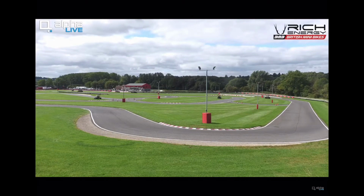And then into that right-hander at the hairpin, you've really got to nail it on the throttle back out, because it's a heavy braking zone. You kneel into the apex, and you've got to squeeze that throttle at exactly the right moment. But do it too quickly and too early in the apex, the back of the bike will kick you out and spit you off. So it's very easy to get a high side back on the throttle again.